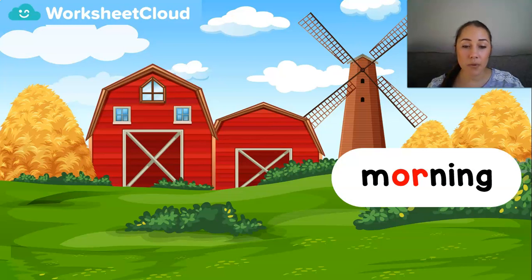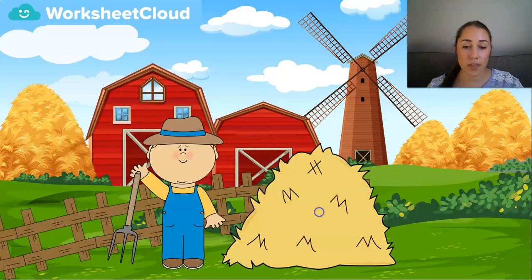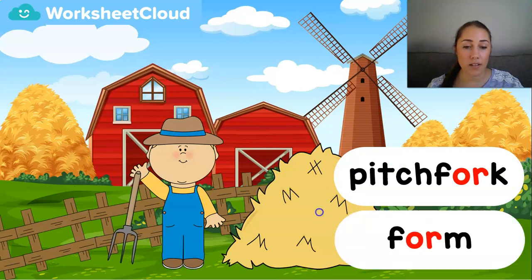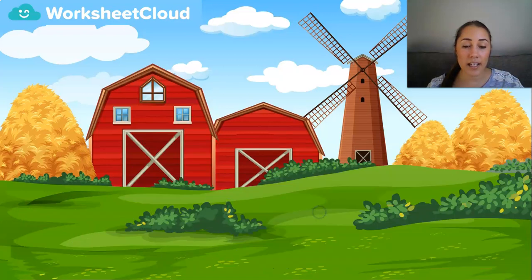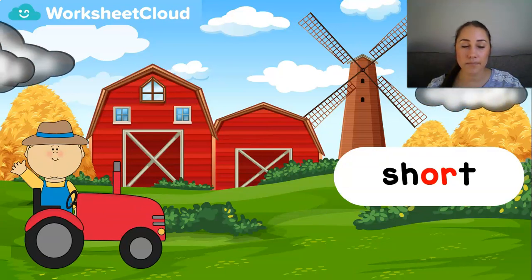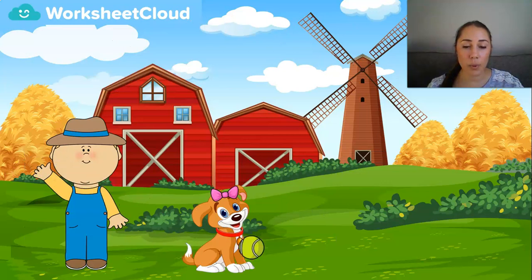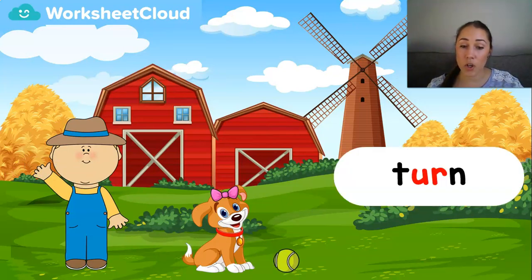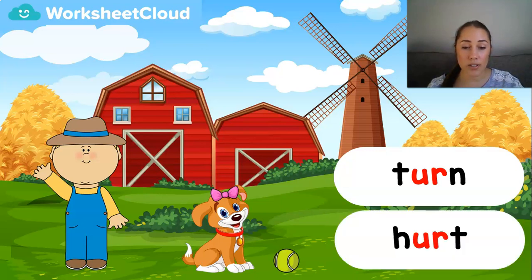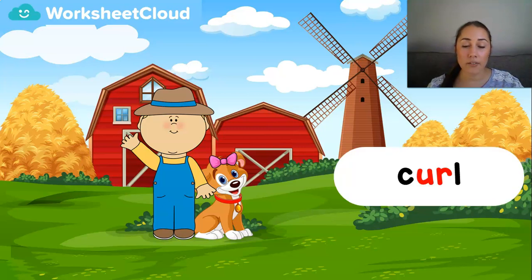Farmer Mark and Lily have the same routine every day. First thing in the morning, they drive to the furthest corner of the farm. He takes his pitchfork with him because he needs to form hay bales for the farm. Then he cuts the grass quite short before the storm clouds roll in. In the evening, he plays with Lily and throws her ball to her. He always warns her not to turn around too quickly because she might hurt herself. And at the end of a long, busy day, they curl up in front of the fireplace and watch the logs burn in the fire.